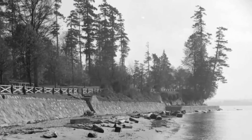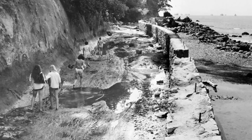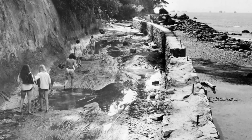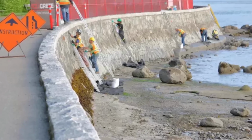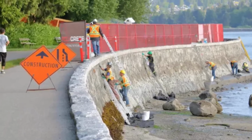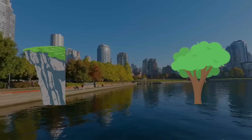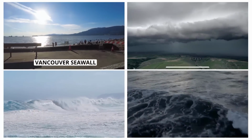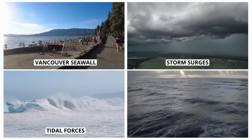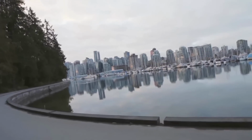The story of the Vancouver Seawall begins in 1917, when concerns about erosion within Stanley Park spurred the city into action. Under the guidance of master stonemason James Cunningham, construction continued for over 5 decades. Initially built to protect the park's cliffs and trees from tidal erosion and storm damage, the seawall has evolved significantly over time. While the seawall has effectively mitigated the risks of storm surges, tidal forces, and rising sea levels, the city recognizes the need for continued adaptation.